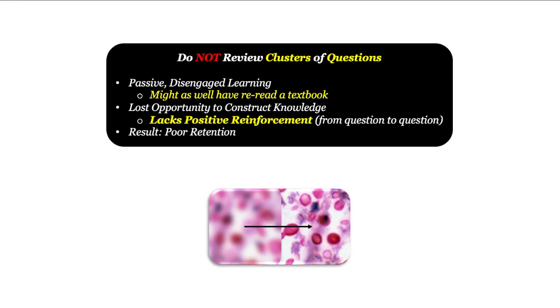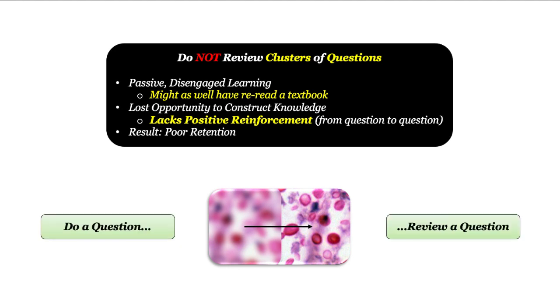In summary, do not review clusters of questions. This is a passive, disengaged learning experience. You might as well have just reread a textbook. You lose the opportunity to construct knowledge by missing out on the positive reinforcement that comes from question to question. The result is poor retention. Our motto, do a question, review a question.